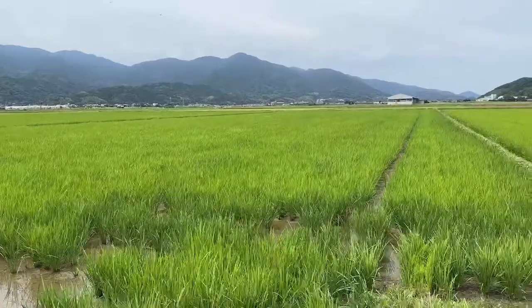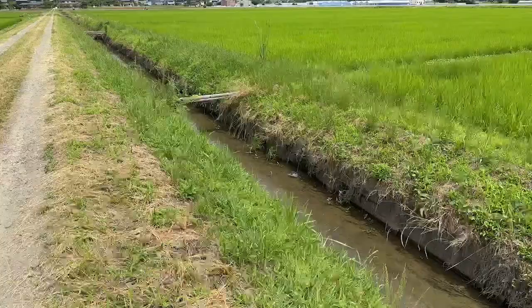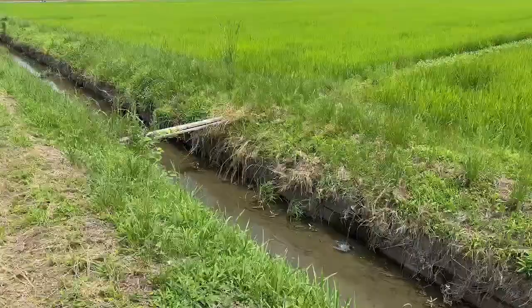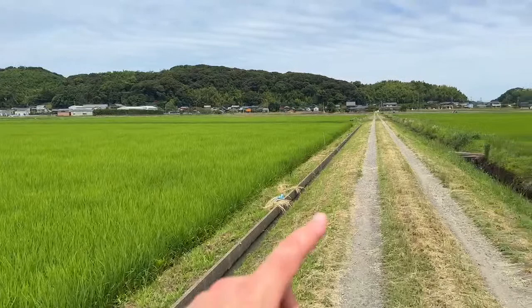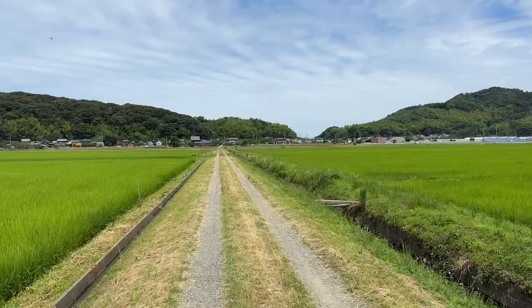Maybe you can see, they've got irrigation, lots of irrigation, very flat land here, perfect for rice growing. And this is the season. We're going to come up. There's a guy in some kind of machinery there, and he's planting rice right now, so we'll see that.